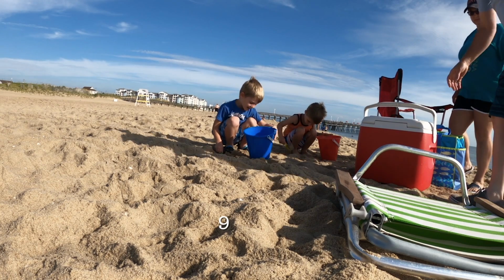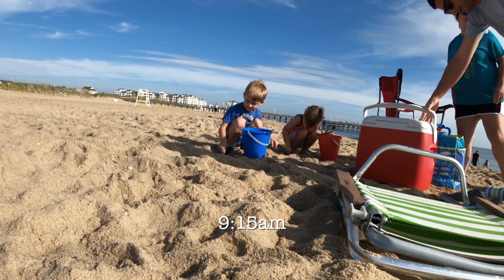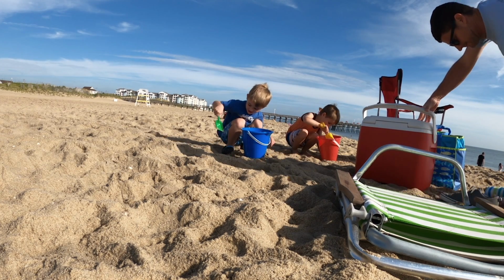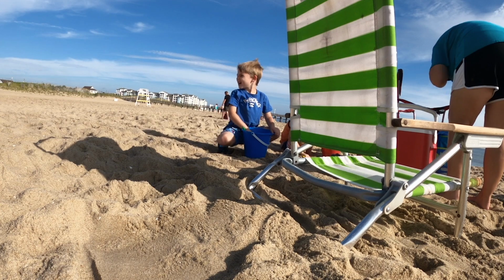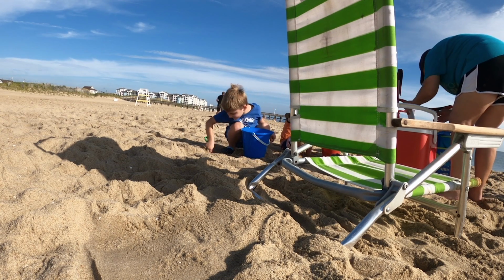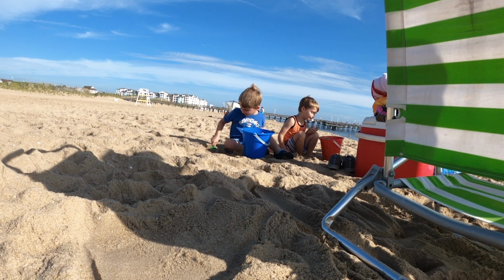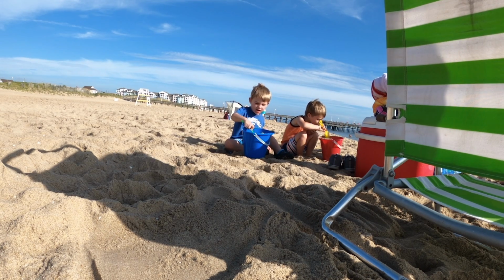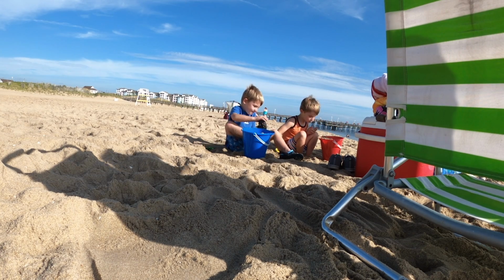I'm making a sandcastle, Daddy. Okay, cool. You can see it after I'm done. I like the beach. It's so cool. All right, hopefully that's good enough. I like the beach. It's not super windy. I like the beach, Daddy.